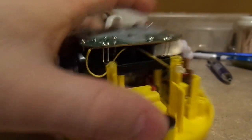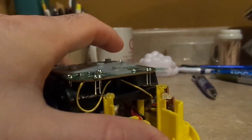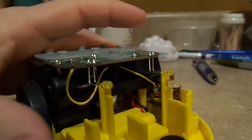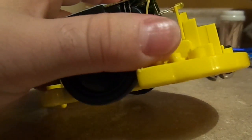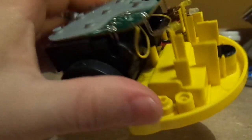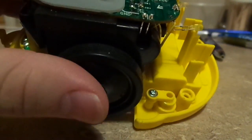I don't see anything glued in place. The one thing that kind of bothered me about it is if you ever wanted to remove the board for any reason for customization, you would have to desolder several components. It was not meant to be disassembled. So if you're kind of a tinkerer, it just means that you have a little more work to do.